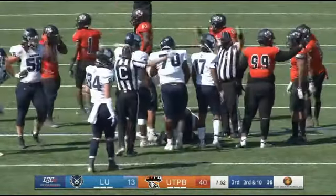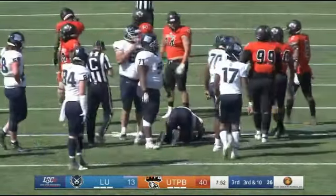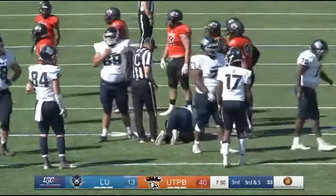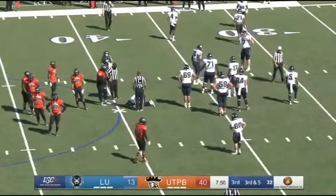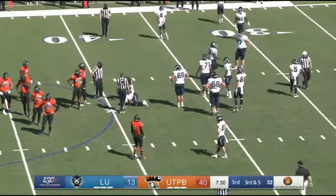Waco La Vega, 5'10", 160-pound sophomore rover. Good blocking at the point of attack. I know we're a safety and a cornerback play. What does a rover do? That's a safety position as well.